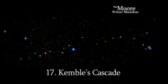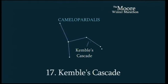But before we get there, Paul, what on earth is Camelopardus? Oh, I wish you hadn't asked me that, because I don't actually know. Well, this is one of the fainter constellations. Something called the giraffe. Yes. This is the giraffe. Camelopardus translates as giraffe, I think, because they thought it was a cross between a camel and a leopard. It might be anything, frankly.